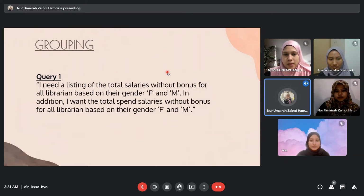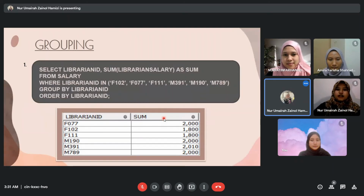Next is grouping. The situation that we have is I need a listing of total salaries without bonus for all librarians based on their gender, F and M. In addition, I want the total spent salaries without bonus for all librarians based on their gender, F and M. There are two steps that we can use to solve this query.